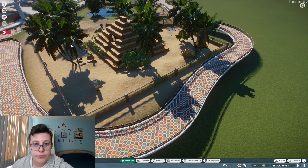And we are good with the camel exhibit, I think. Should be at least. Yeah, this looks pretty good. I'll just assign the keepers and everything to that exhibit. So for the work zones and edit work zones.